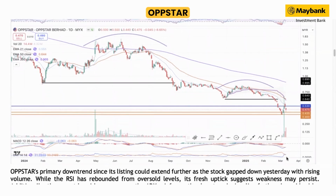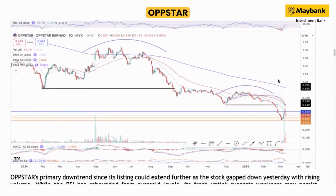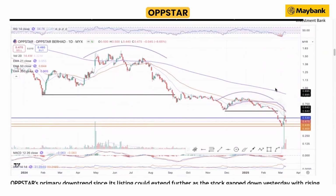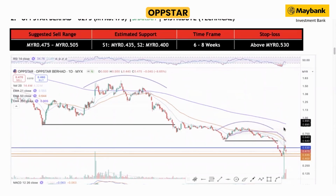Additionally, if you look at the RSI, it just made a bearish crossover, reinforcing the downtrend, and this signals further downside risk. And if you look at the MACD as well, it is now declining below the negative territory, which supports the idea that bearish momentum has regained strength. So watch out. Probably any rebound that happens for Opstar could be a false breakout. The next support level is at 0.435, and we believe the stop loss is above 0.530. As long as price does not break above that, the primary downtrend remains intact.